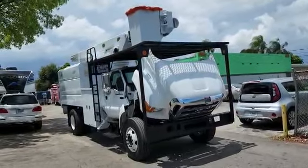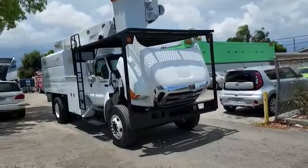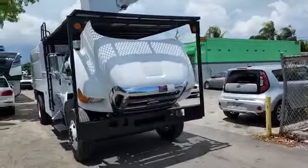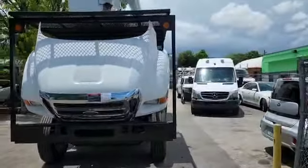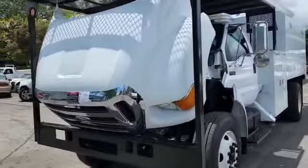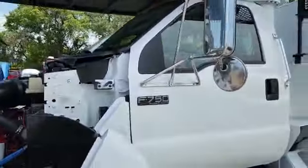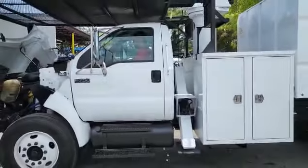Here we are with our stock number 2030 JR. It's a 2010 Ford F-750, Cummins 6.7 liter, standard shift. It is equipped with a 60-foot Altec over-center forestry unit, 11-foot dump bed. This truck has brand new tires, 59,000 miles, ready to go to work. Fully reconditioned.